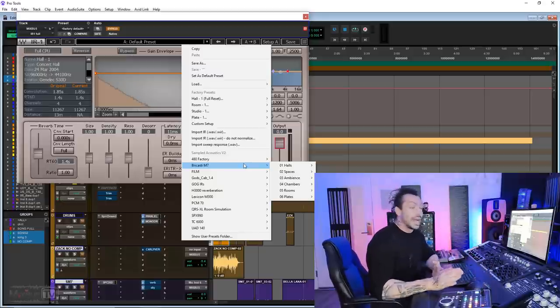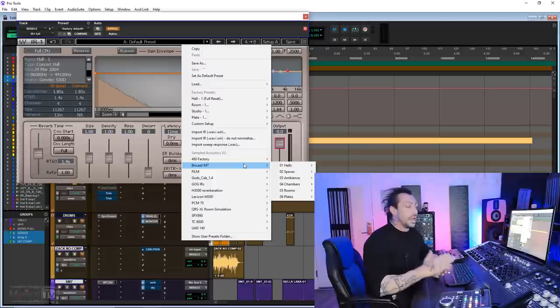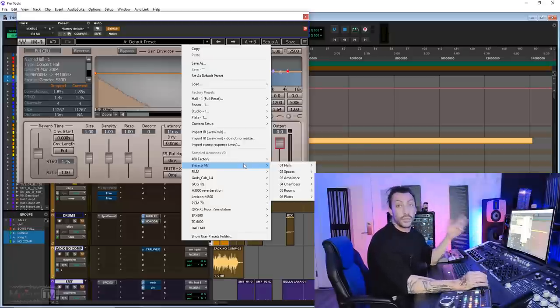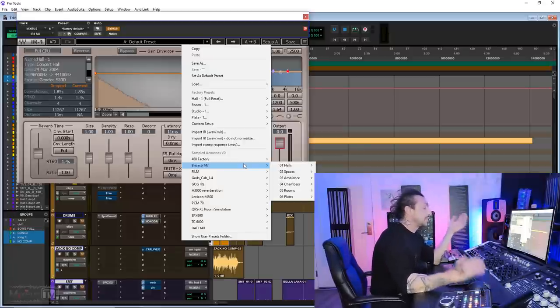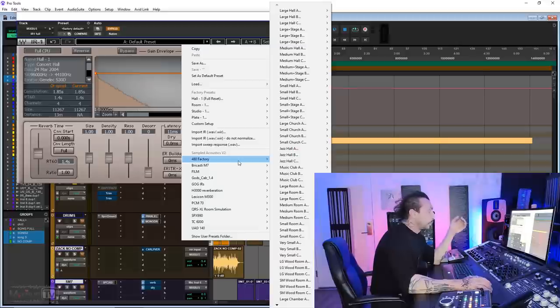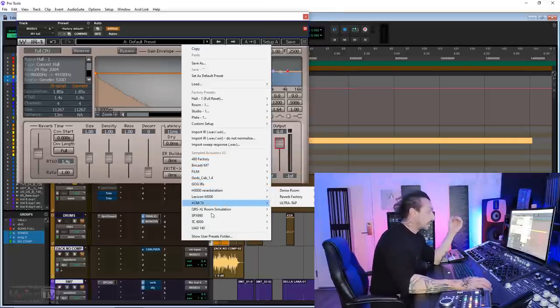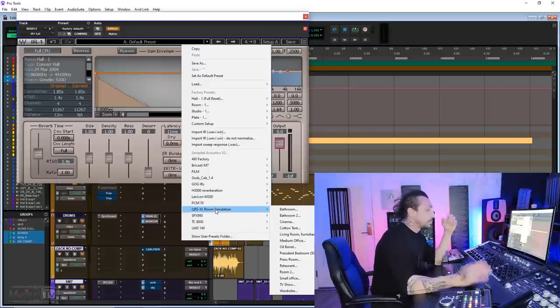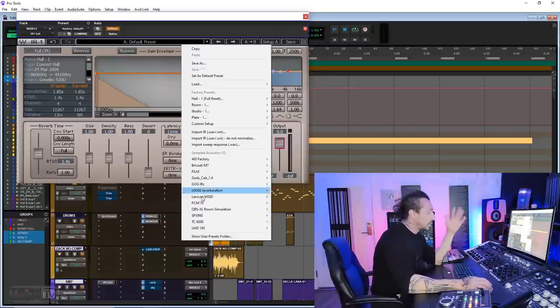Now, I also have the 7th Heaven reverb and I like it, I don't love it, and I still go back to these impulse responses for the Bricasti sound. Maybe I'm used to them, but it is what it is. Also, the 480 factory, so the Lexicon impulses, you see what I have here. These are my favorite. I really narrowed down my impulse response pool because I had so many. So these are usually what I use.